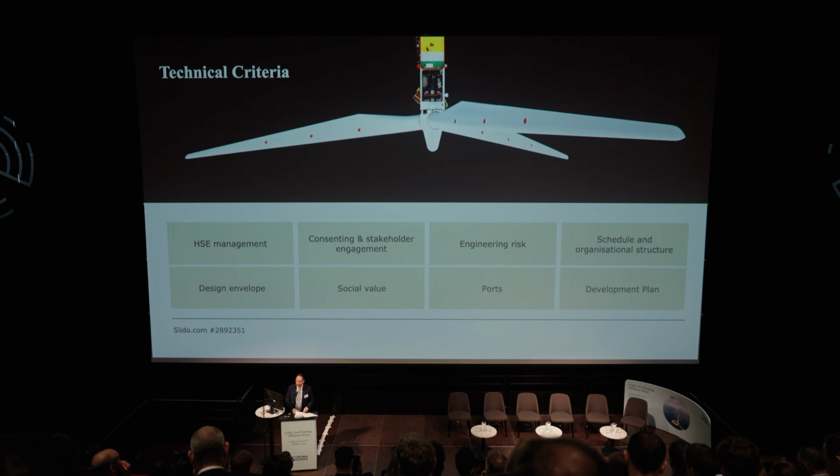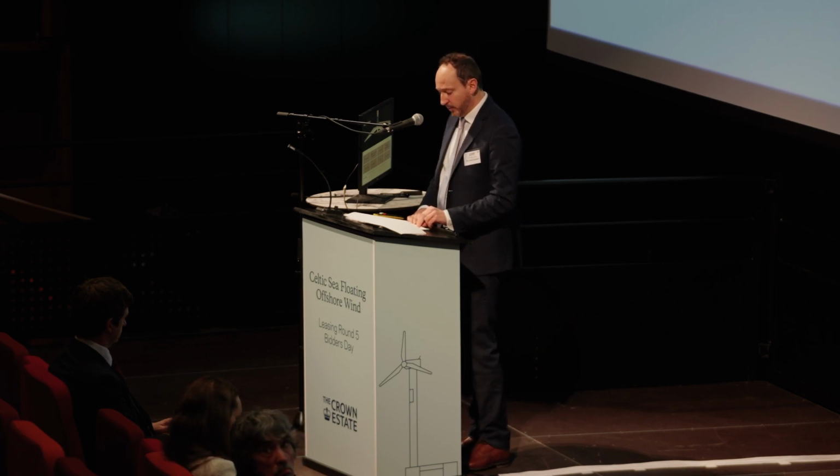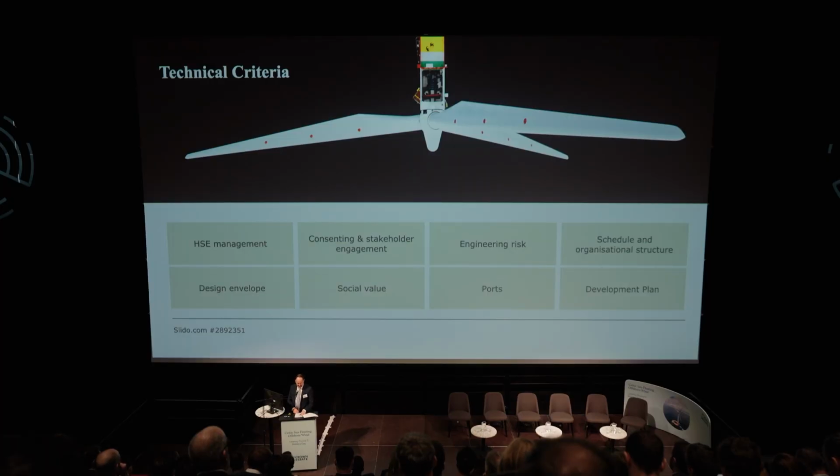Then your submission will also require you to provide a schedule and organization structure for the development phase, again on a PDA agnostic basis. It needs to be just a high-level schedule, but it needs to demonstrate the logical sequencing and key dates compatible with contractual milestones. Together with this, there should be a clear understanding of the proposed team structure and governance. For the design envelope, we would like your confirmation that your development is within the design envelope used for the plan level HRA.